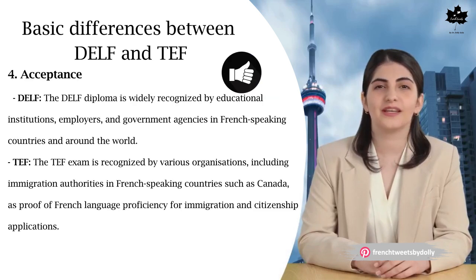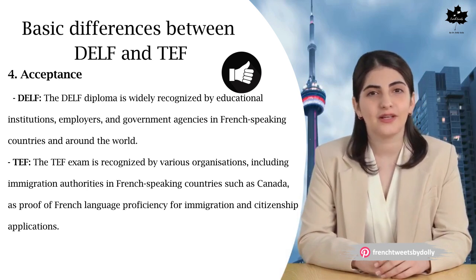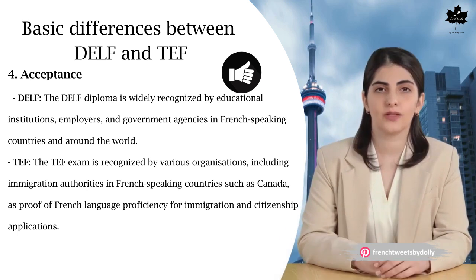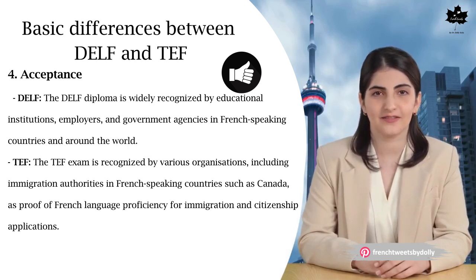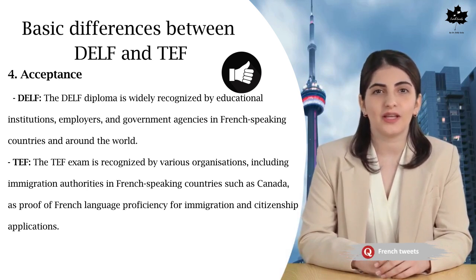4. Acceptance, DELF. The DELF diploma is widely recognized by educational institutions, employers, and government agencies in French-speaking countries and around the world. TEF. The TEF exam is recognized by various organizations, including immigration authorities in French-speaking countries such as Canada, as proof of French language proficiency for immigration and citizenship applications.